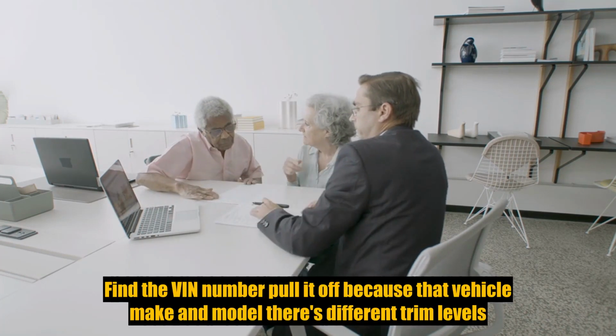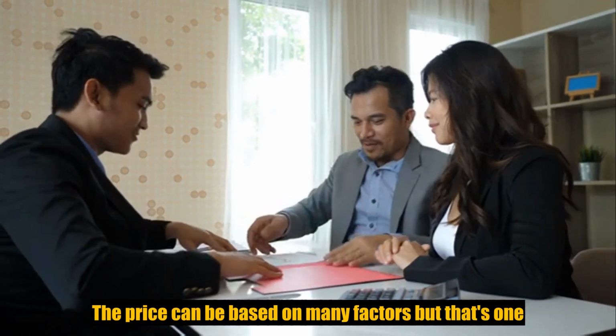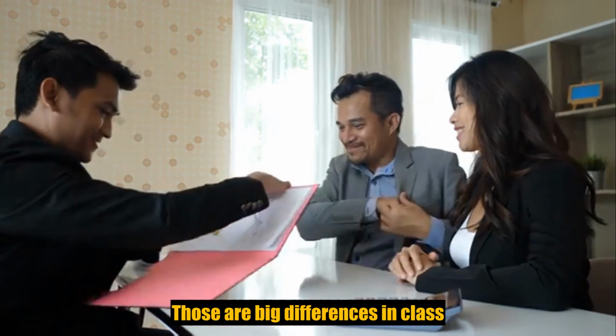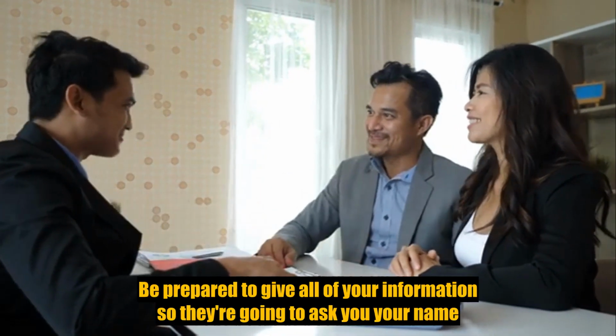Find the VIN number and pull it off, because for that vehicle make and model, there are different trim levels. So the price can be based on many factors, but that's one of them, especially if you have a turbo versus not having a turbo. Those are big differences in cost. So that's the first piece that you're going to have. Be prepared to give all of your info.